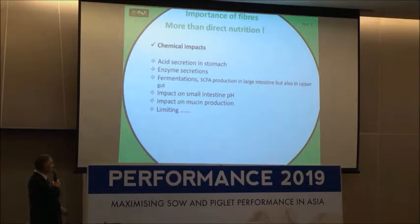Fermentation, of course, means short-chain fatty acid production, globally in the large intestine, but some of it can occur in the last part of the small intestine, leading to a decrease in the pH in the large intestine and a little bit in the small intestine. And, so important, it leads to an increase from the caliciform cells of mucus and mucin production, which is the first layer of the gut barrier.